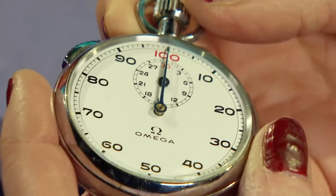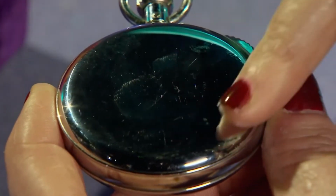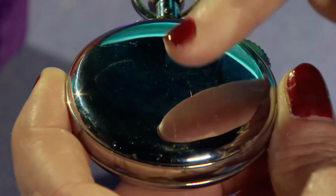Well, we got the name right. We got Amiga, that far. It's not even silver, is it? It's chrome. Tell me all about it. Where did this come from?